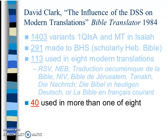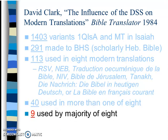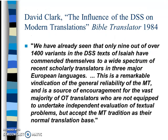Particularly the New English Bible loved to use the Dead Sea Scroll variations, and there's quite a few places where it is the only translation that thought it worth mentioning that a Dead Sea Scroll reading was different. So only 40 was used in more than one of the 8, and only 9 used in the majority, 5 of the 8. And so in the end of the day, it actually helps to confirm the Masoretic text.